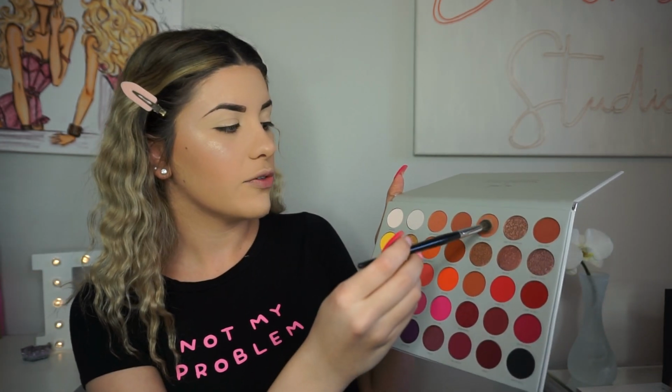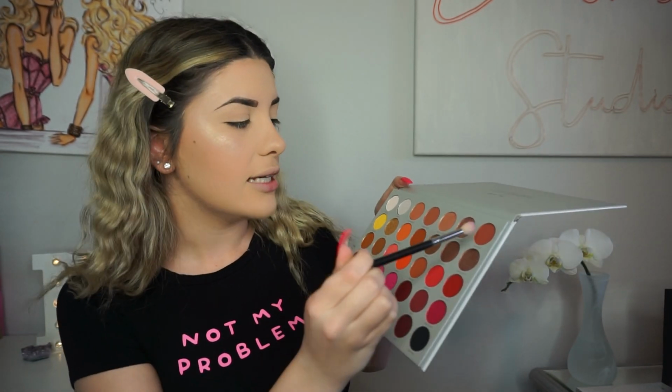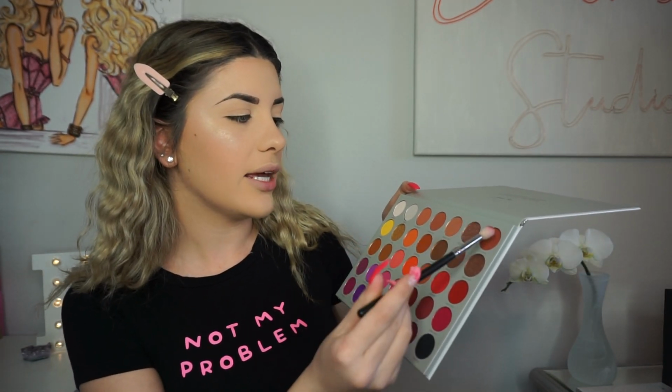Let's go into Perfectionist, which is this beautiful shade right here. Blend that in. Then I'm gonna go into Thick Skin, which is this shade right here. Wow. Boom. Pigment. Now that is pigmented.